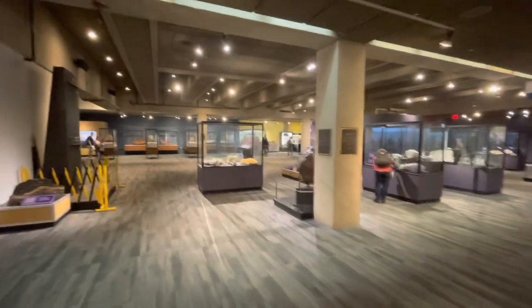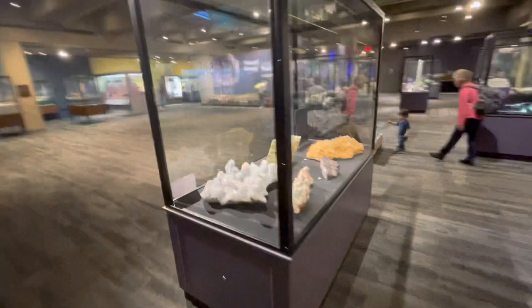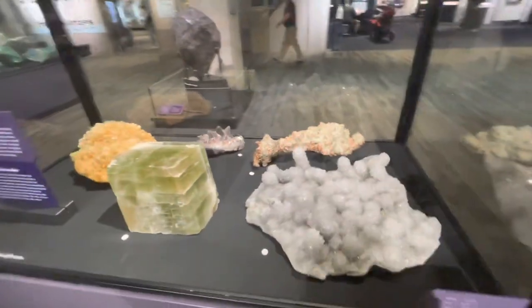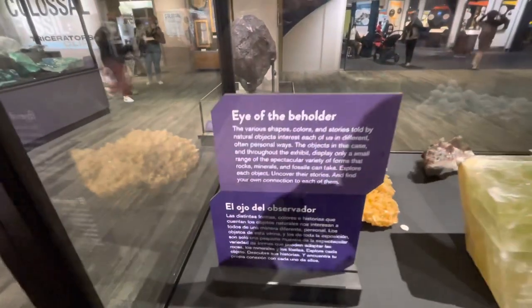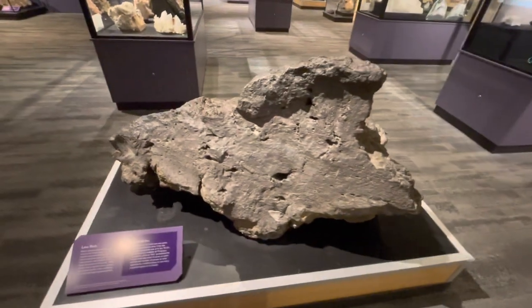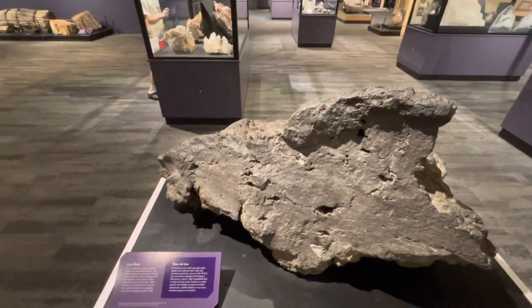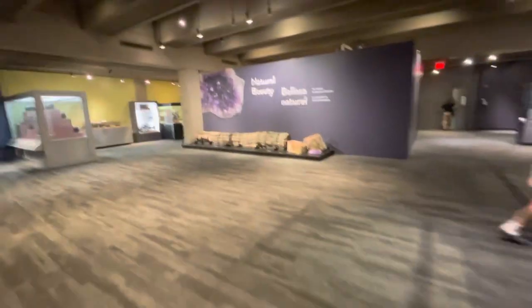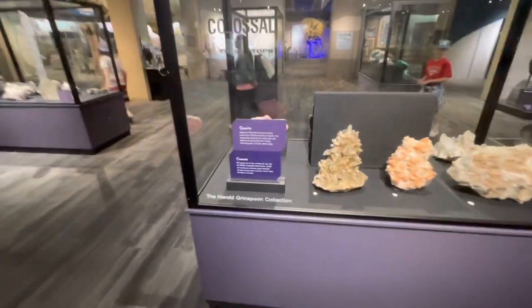All right. See, these are all the exhibits that they have here. Look at this, we have some fossils, like the golden or super fossils that they have. This is known as the Eye of the Beholder. Here's the lava rock. We also have the natural beauty. This right here is the quartz.